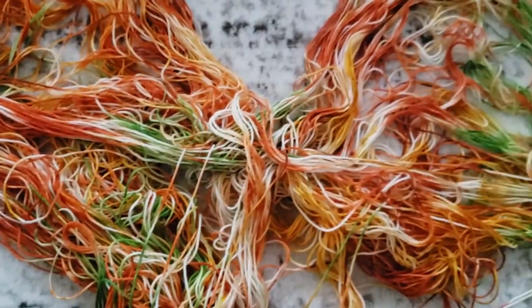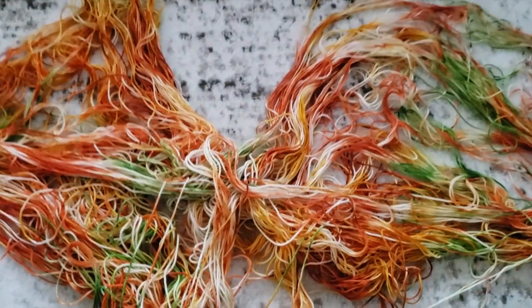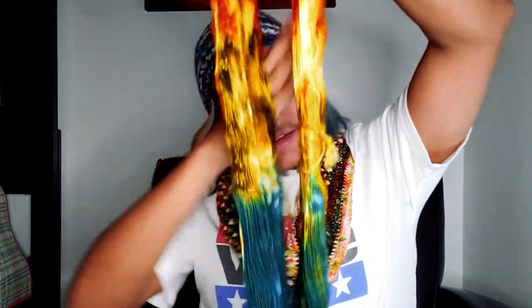I learned my lesson that there's 3 ties. Yes, there's 3 ties, so they won't get tangled up. I had yarn barf on one of these hanks because it didn't have the 3 ties, and I got too confident and it took me 5 hours to undo, to wind back.